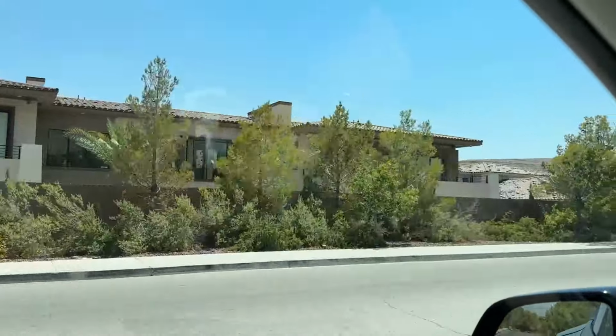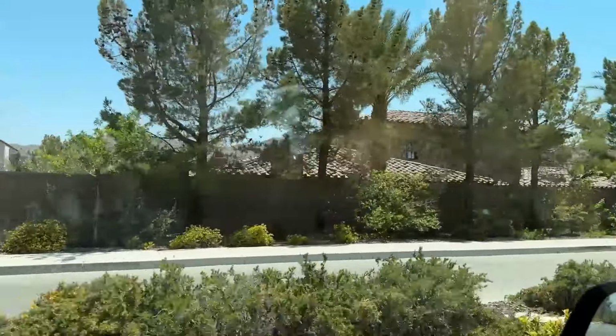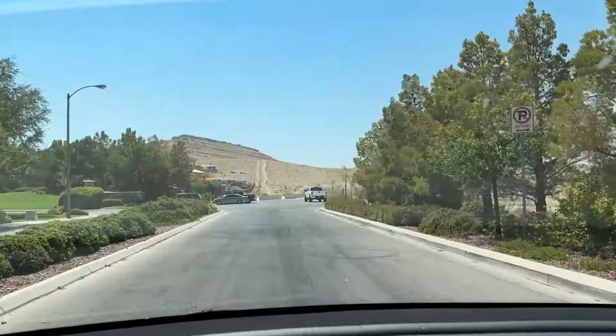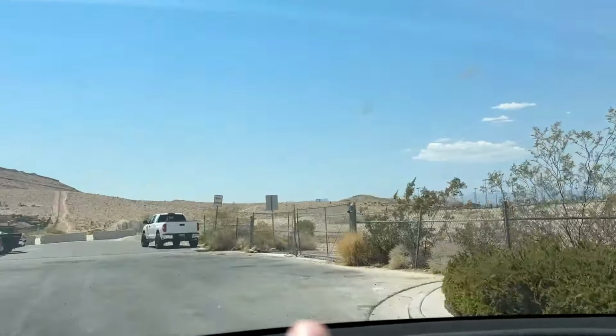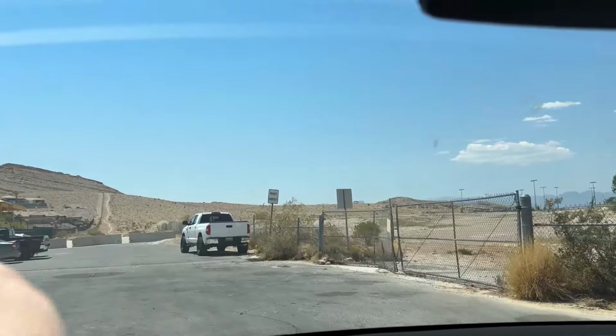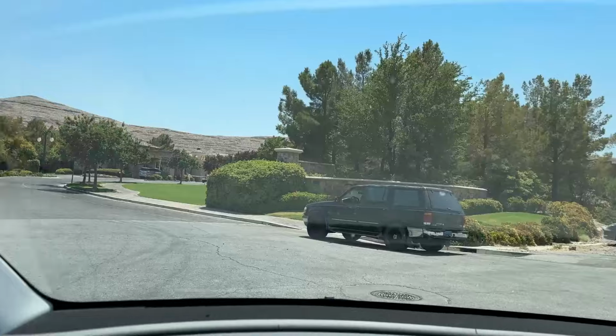There you go, some more luxury homes to the left. These are 5,000 square feet homes. We're talking about 2, 3, $5 million homes. Now, actually, I thought there was a connection here. At least it showed me on the map, but it's closed off. So I'm going to make my way around. We have another guard-gated community out here.